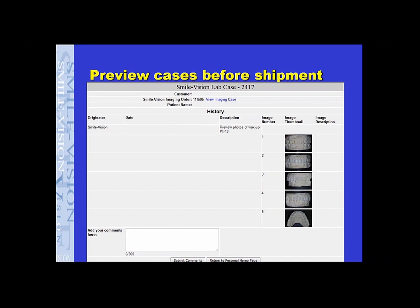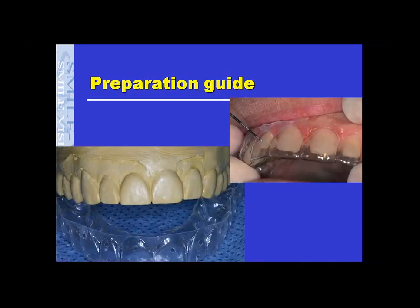Once you've approved what we've done, then we'll make this prep guide for you. This is made over the wax-up, and all you have to do is put your perio probe through the holes to make sure that you've given us enough room to do whatever restorations you're planning to do. So the prep guide will guide you to the correct preparations.